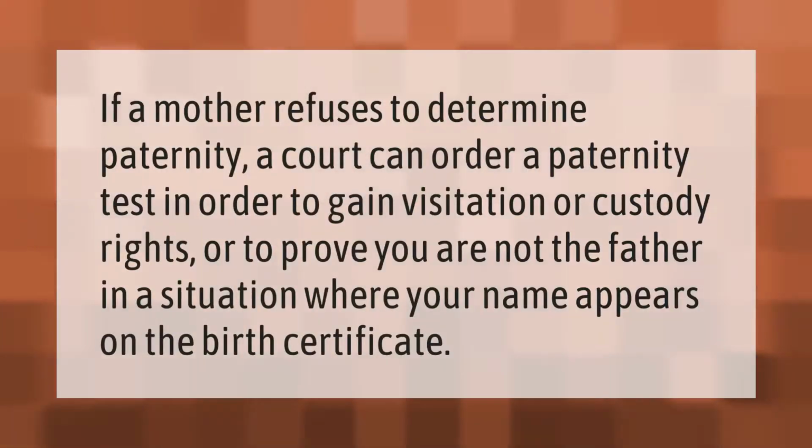If a mother refuses to determine paternity, a court can order a paternity test in order to gain visitation or custody rights, or to prove you are not the father in a situation where your name appears on the birth certificate.